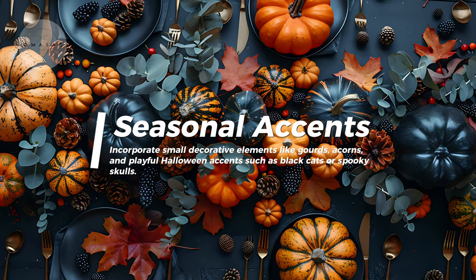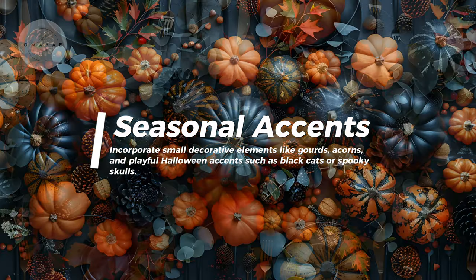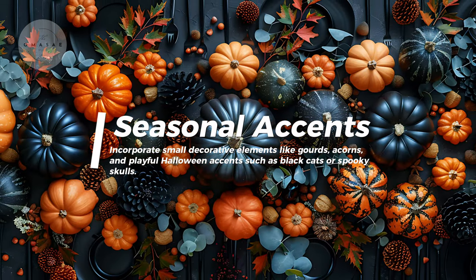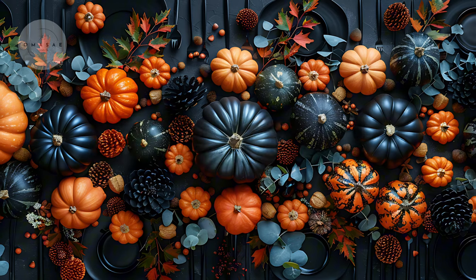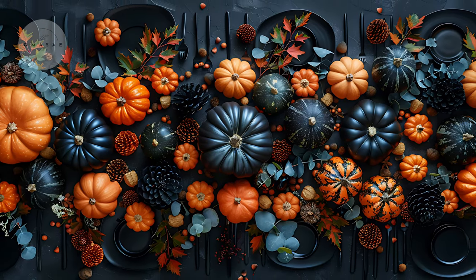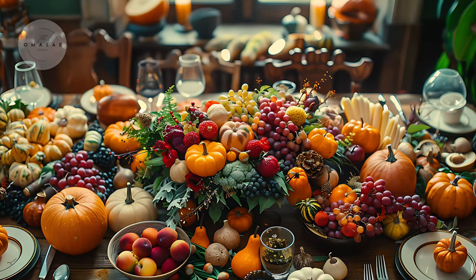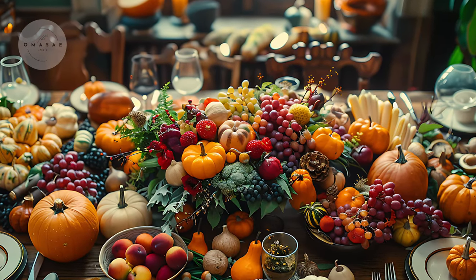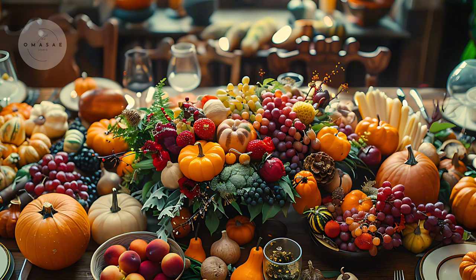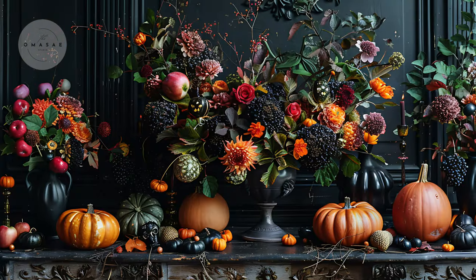While a black-themed table is perfect for Halloween, it can also embrace the warmth of fall. Incorporating seasonal accents can make your decor feel timely and inviting. Consider adding small decorative items like gourds, acorns, or even mini pine cones scattered across the table. These elements will help connect your decor to the season while keeping the black theme intact.